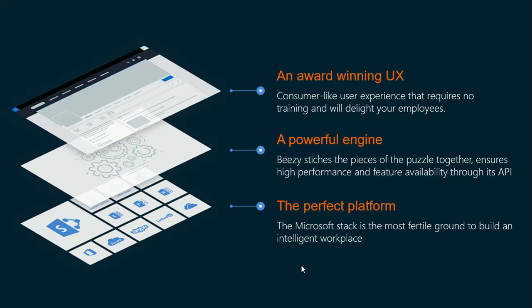One of the nicest compliments we get quite often from customers and partners is that we make SharePoint not look like SharePoint, right? But as we saw in the previous layer, in the business layer in this slide, Beezy is not just a pretty face. You can build your own pretty face on top of Beezy, and our partners can do it very rapidly and very easily.